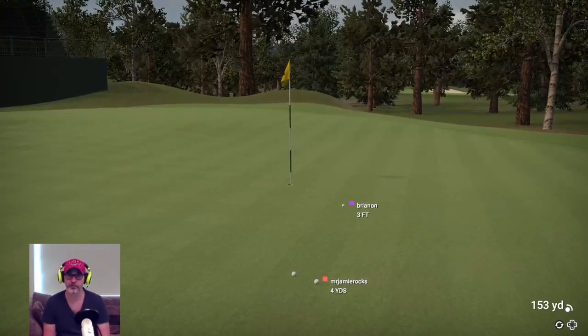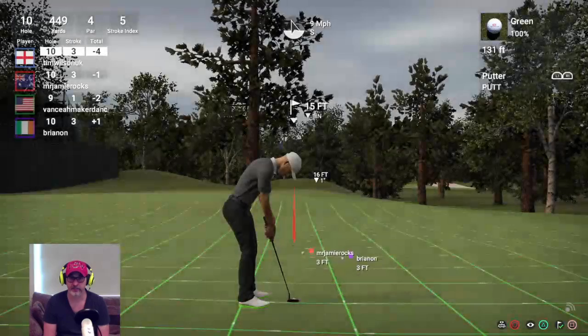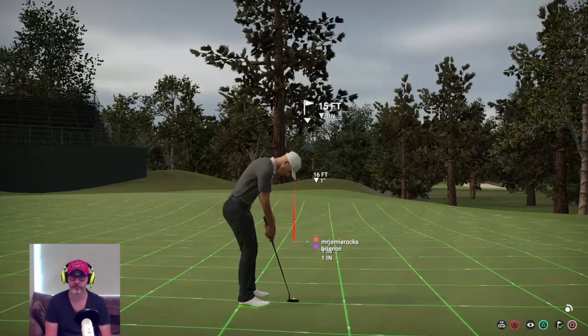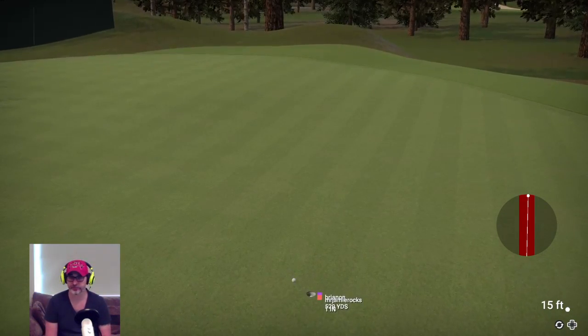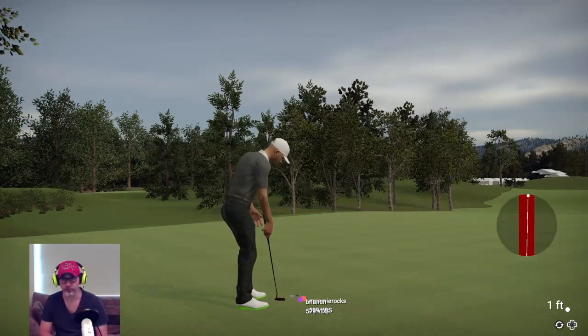Brian played an absolute beauty. He's about 5 or 6 feet. Has Jamie got his? No. Brian got his. Good shot. Just missed mine. So Brian picked up the birdie there. Jamie and I are going to pick up pars. Vance is a couple of holes back.